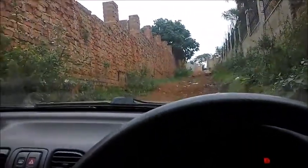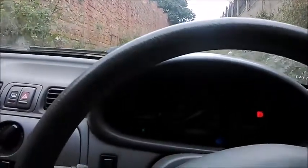So this is that other incline that I was talking about, where we usually test low-powered vehicles. Now things have changed a bit. The road has been dug up a bit. I think we've just gone through a rain season and the surfacing is so bad, so the rain has created gullies out of it and it's a bit slippery.